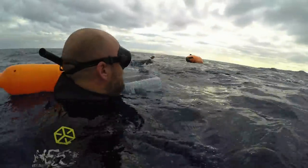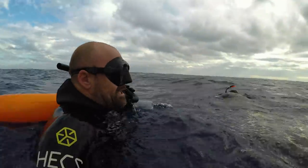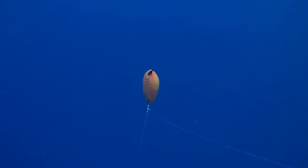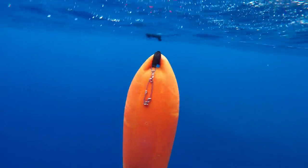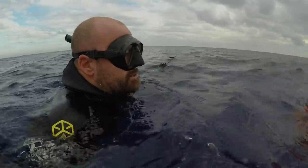First drift on Metundo Canyon. He's shot a nice dog-tooth tuna. Giving us a nice fight. Let's see if we can get him up. Okay, this doggy is still on. We're just trying to keep him away from the wall here. But putting on a good fight.